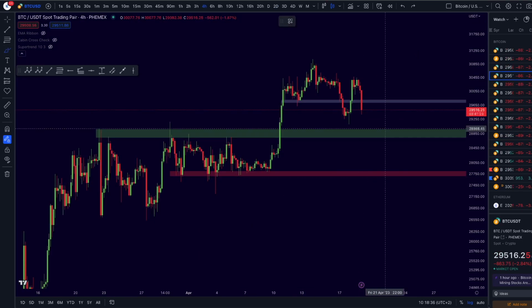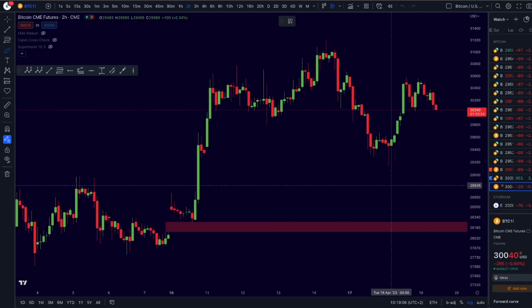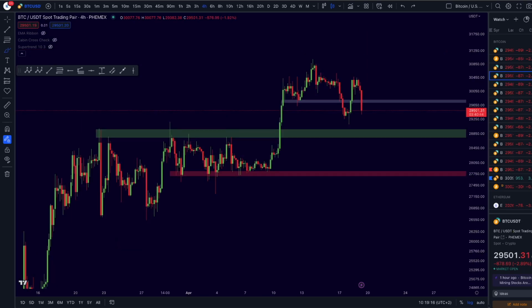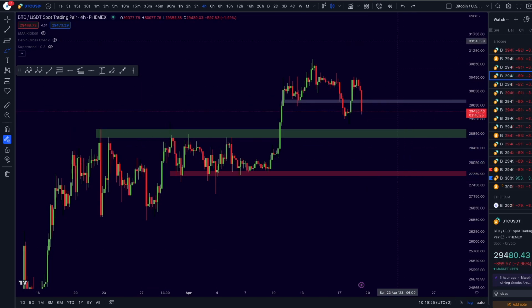Looking into the short term right here, yes, of course we are expecting some kind of a bounce off this green support area, but whenever we hit this red area right here, we will also be filling our CME gap which we have created over here. That is definitely a very bullish indication, and from that level, whenever we hit this red zone, I am definitely expecting some kind of a reaction in the market.